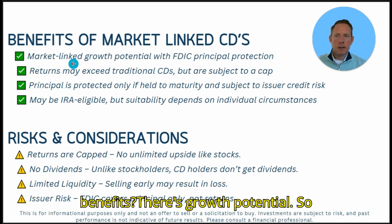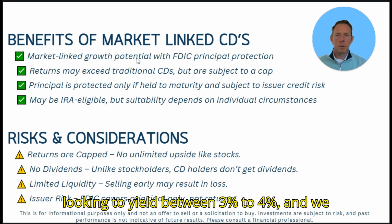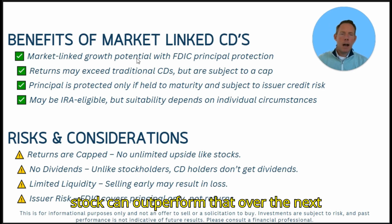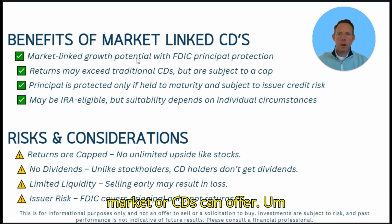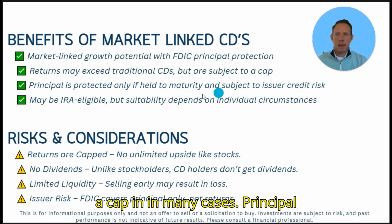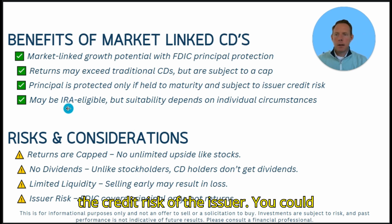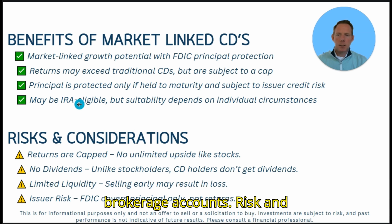What are the benefits? There's growth potential. So again, if CDs and money markets are looking to yield between 3 to 4%, and we think that the market or an underlying stock can outperform that over the next 2 or 3 years, then these have more upside growth potential than what a money market or CD is going to offer. Like I said, the returns may exceed traditional CDs, but they are subject to a cap in many cases. Principal protected, subject to the issuer risk or credit risk of the issuer. You could buy them inside an IRA or a Roth or a non-retirement account, just traditional brokerage accounts.